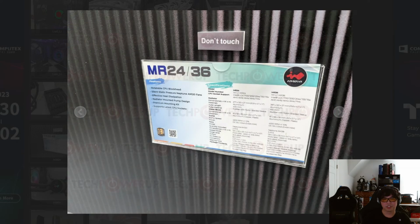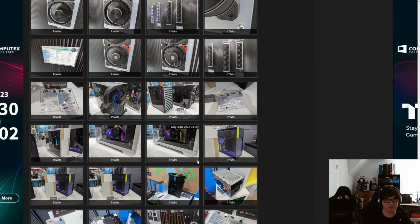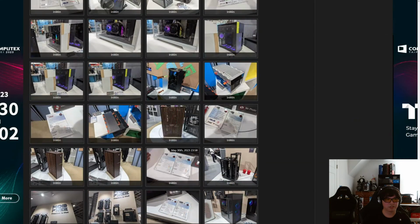Don't touch. What is this? Oh, the radiator thing. Where's the Corsair stuff? Why is it taking so long to get to the Corsair stuff?